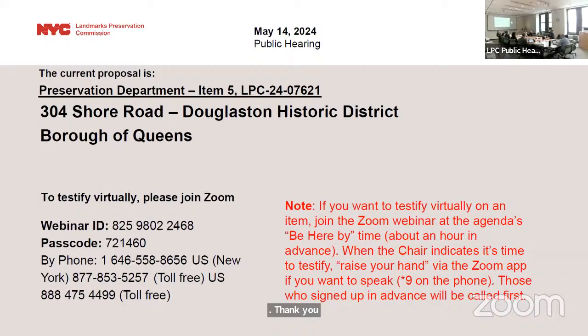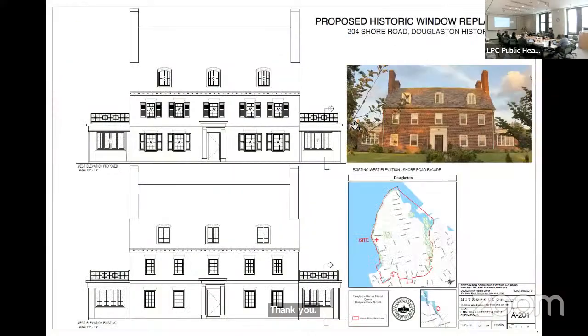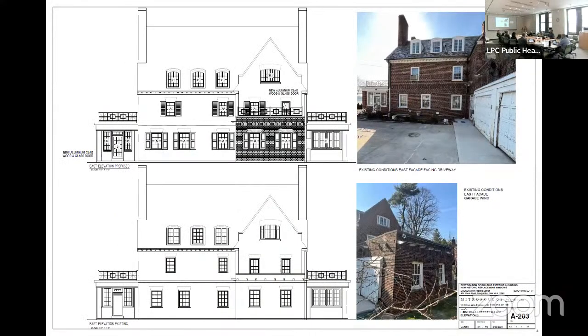I do not see any additional hands raised, so I will note for the record that Queens Community Board 11 recommends approval. And with that, I'll bring it back to you, Chair Carroll. All right. Would you like to address any of those comments?